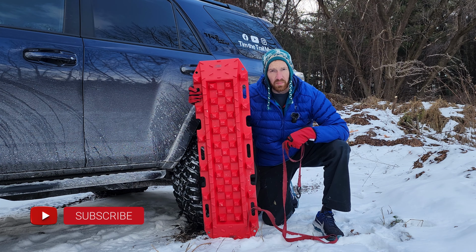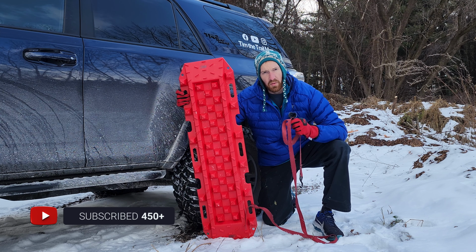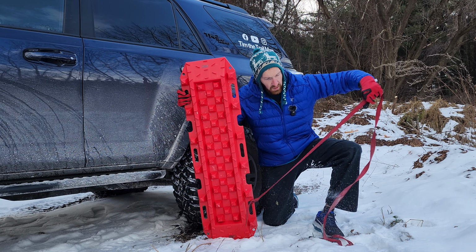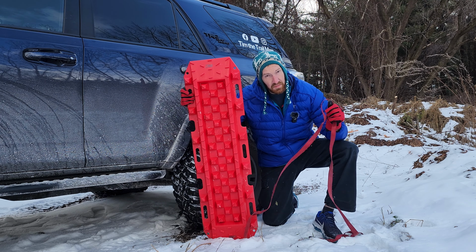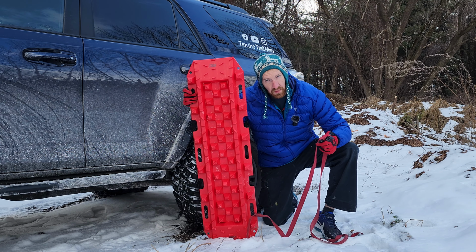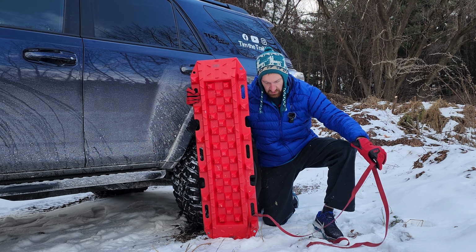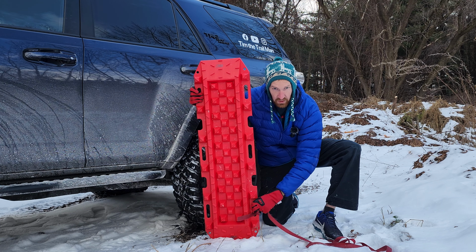Okay, so now that we've covered the basic use of the recovery board, I'm going to give you a little pro tip that I saw online. Some recovery boards will come with an extra strap attached. Some of them won't. If they don't come with it, go ahead and get you a cheap ratchet strap or rope, 550 paracord, whatever you got. And what you'll do is you'll tie it to one of the handles.